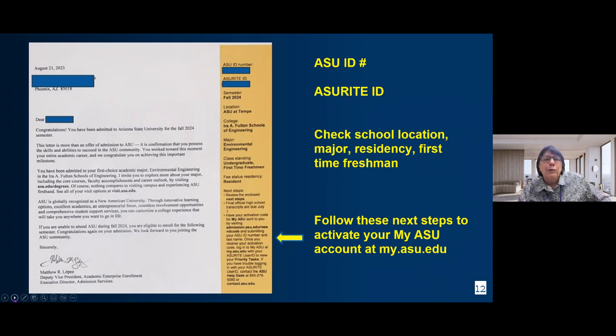Now, if you look over in that gold box on the right side, it will assign you an ASU ID number and then an ID for ASU Write. That's the student portal that we were just talking about. You should also look at all of the information on the right side. Check the school location, that it has your major correct, that your residency is correct, and it should also say that you are a first-time freshman. All of that should be correct.